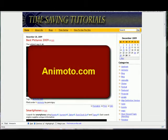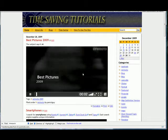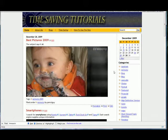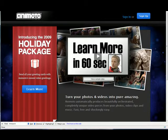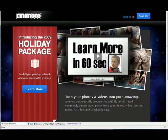So the first one I'm going to show is Animoto, and as you can see by the picture of my cute little Samoyed, what Animoto does is takes your photographs and makes videos out of it. And it does it in the most easy process around, and then you can add your own music or their supplied music. For 30 seconds, Animoto is absolutely free, but for the pro version, where you can add video clips and an unlimited amount of photos and an unlimited amount of re-editing, the cost for the year is $30, and I gotta say, this is the best $30 I ever spent.